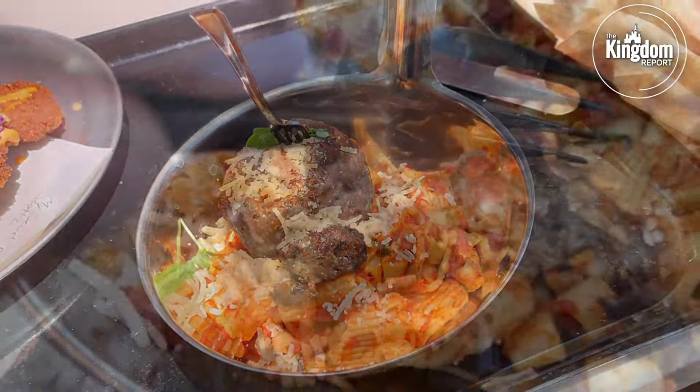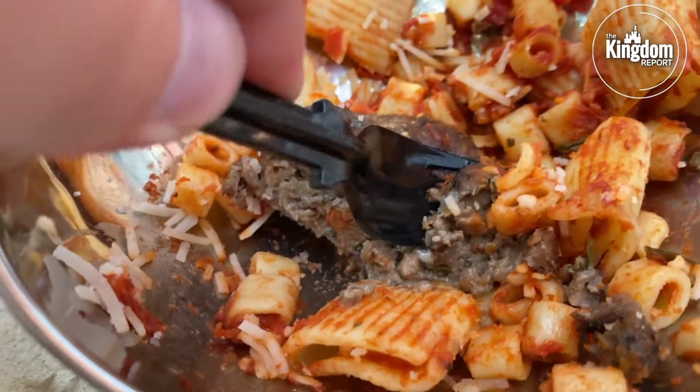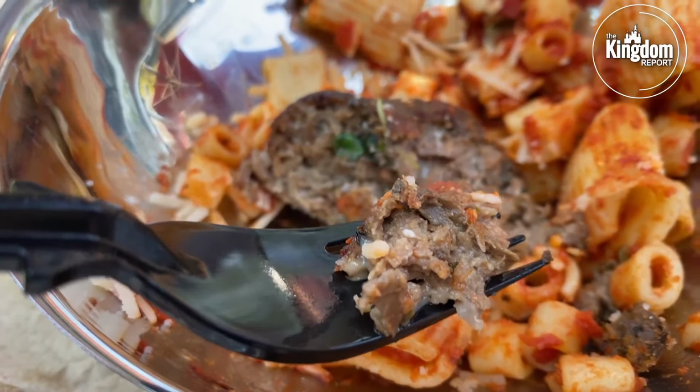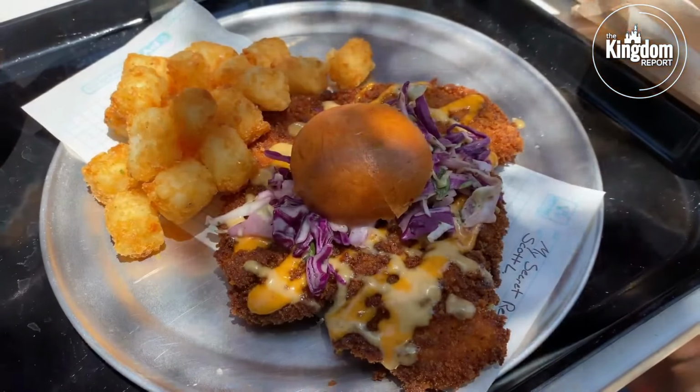The pasta was maybe a little overcooked, but the meatball itself, even though it looks a little strange when you rip into it, you would never know that it was not real meat, and it really tasted delicious. I love it. It has marinara sauce and all that great stuff.